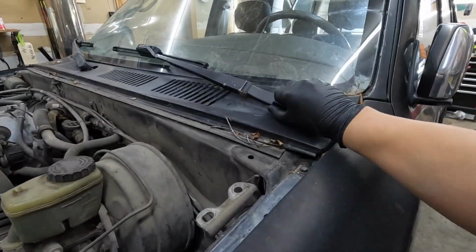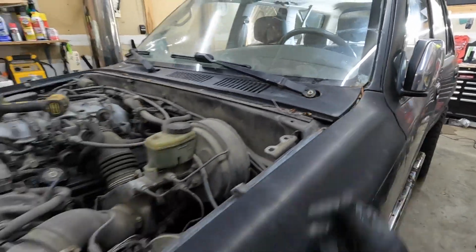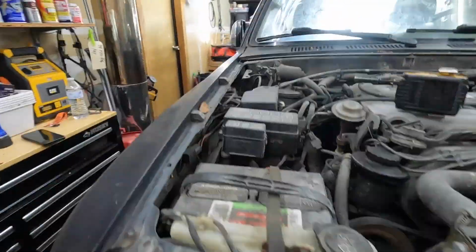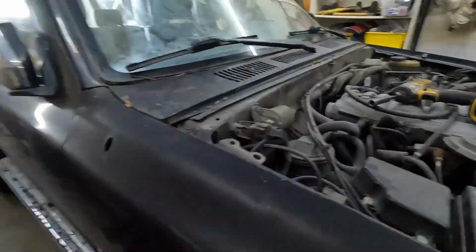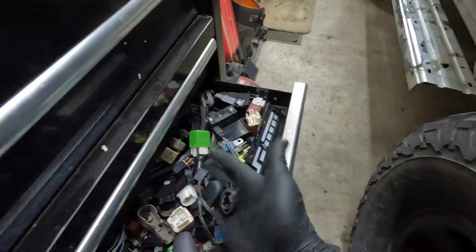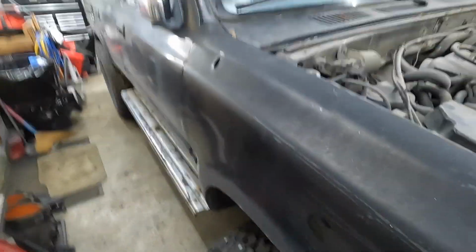LED light bar, not too worried about that. I always keep these, so you guys already know. These parts here are always nice to have because people are always losing them. So I always throw those in my bin.